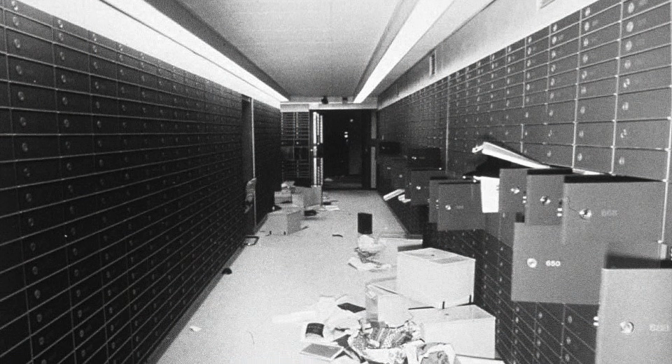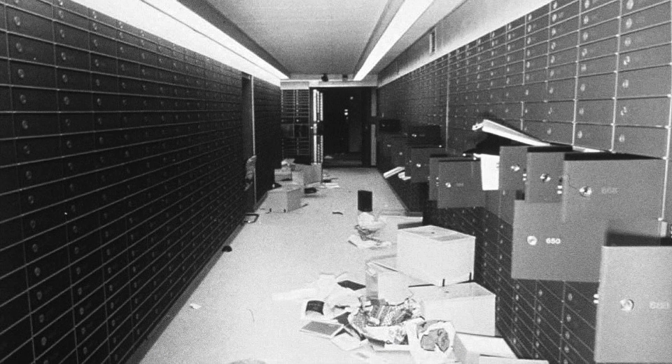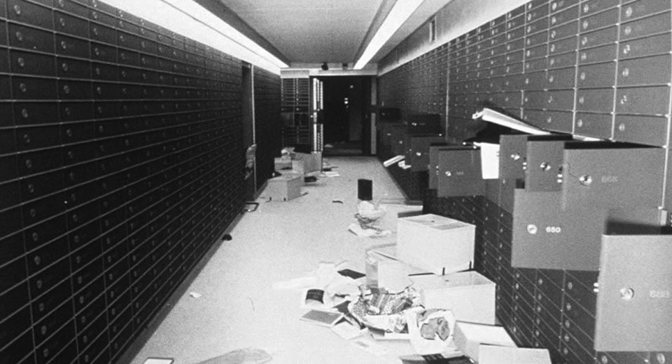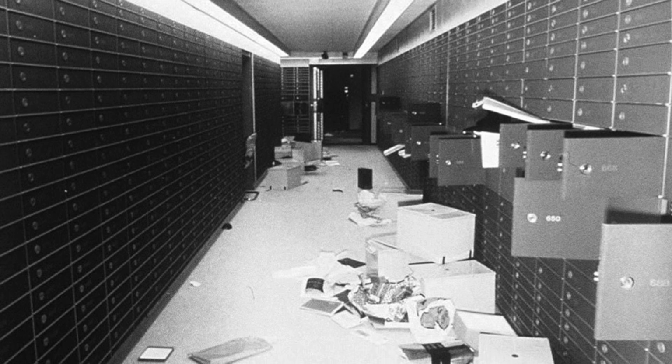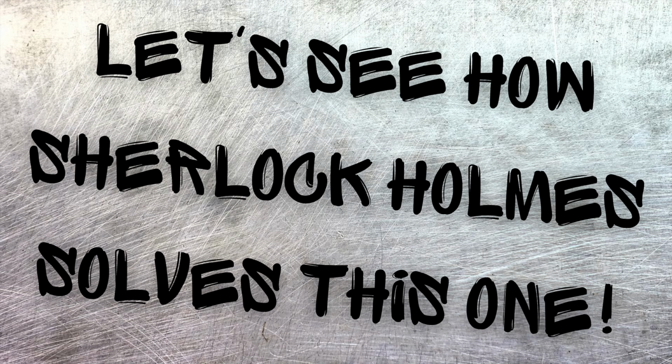Meanwhile, the gang were now rifling through the contents of almost 250 safety deposit boxes, from which it's estimated they stole some £3 million worth of valuables, roughly £31 million in today's money. Legend has it that before scarpering, they even left a cheeky bit of graffiti on the vault's wall, which read, "Let's see how Sherlock Holmes solves this one."